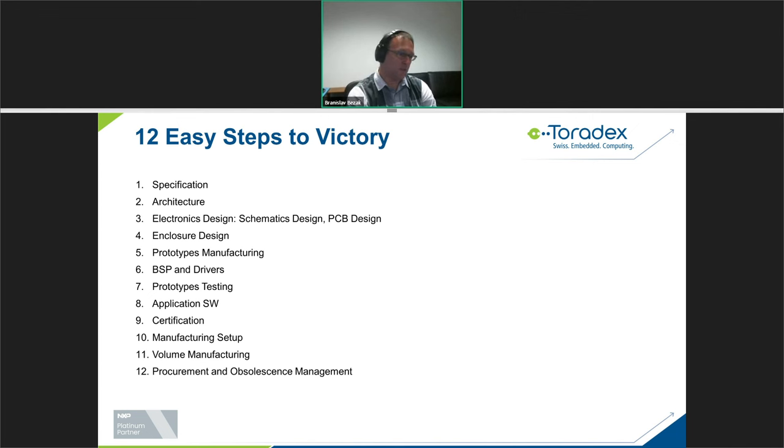Once you are done with certifications, it's time to think about manufacturing setup. You will need to work with someone to make your first production run. And then you need to actually get it manufactured. And you are almost done at that time. You have your first batch of devices. And after that, you should think about your plan for procurement and obsolescence management.